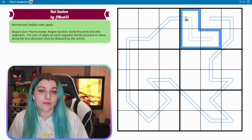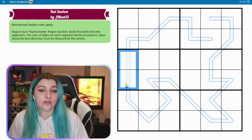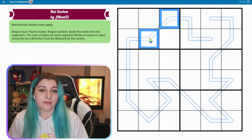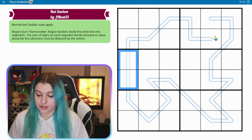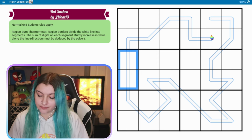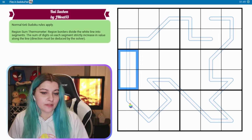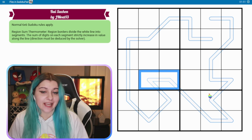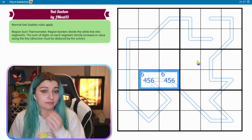This could be 6, 1, 2, 3. This could be 7, 1, 2, 4. So I do know if this is 6 at a minimum, this is 7 at a minimum. This will be 8 at a minimum. So I can't use a 1 here. I could do 2, 6, 3, 5, or something bigger than that. So this would be 9 at a minimum, and this would be 10 at a minimum. So this would either be 4, 6, or 5, 6, but definitely a 6.